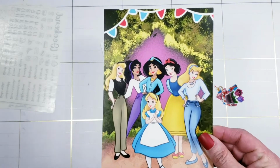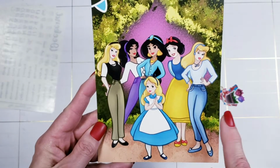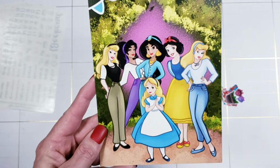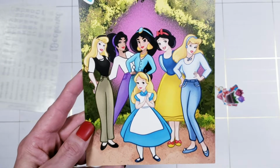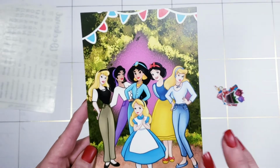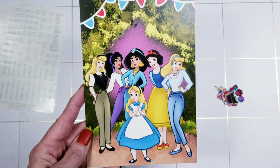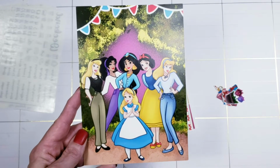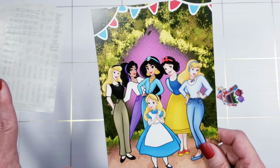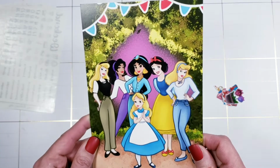So this is your dashboard, and on the dashboard it gives you all the cast of characters here. So you've got Alice, there's Aurora, Cinderella, Snow White, Jasmine, and Esmeralda, and these are all the babes that came to the birthday party. And we've got this beautiful woods scene, very Alice in Wonderland-ish, with all of the banners on the top. You get a good idea of the color theme. It's really, really bright, vibrant. Love, love, love this. Every little aspect of this kit is me. I love this so much. I'm very excited to use it.